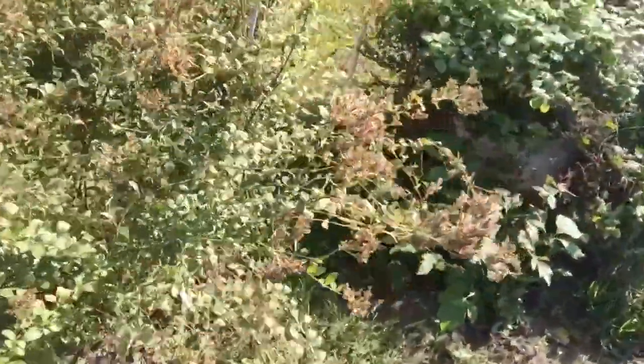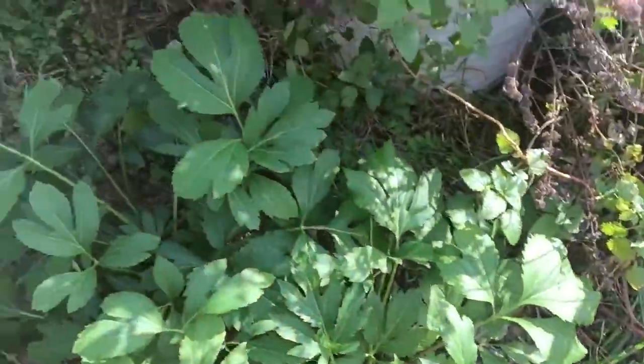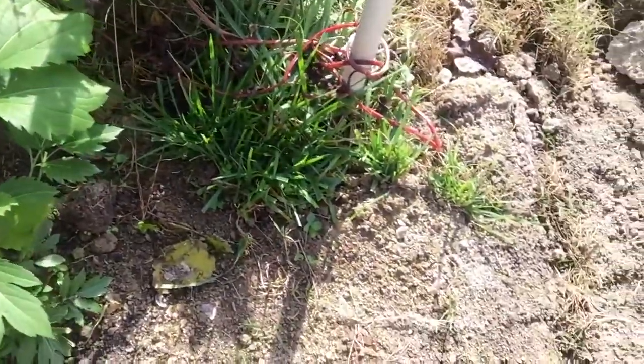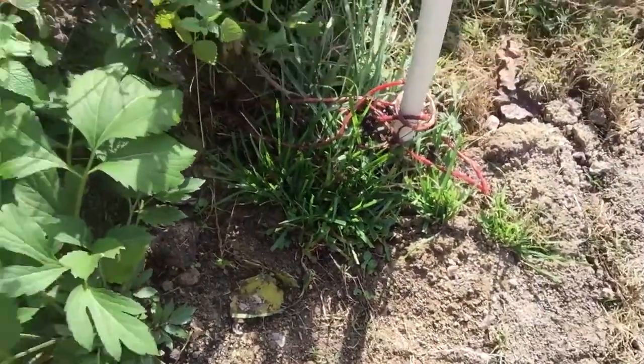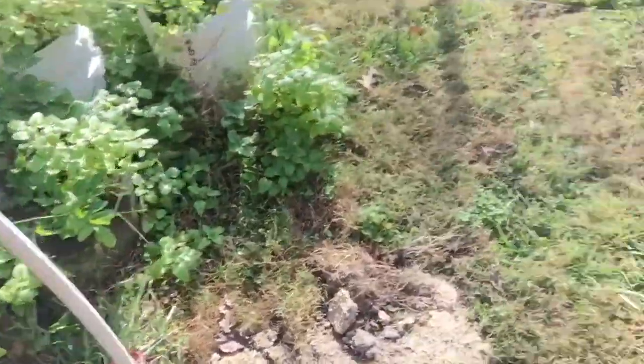But before we get there, here's our stevia still kicking. And this is my Rudbeckia laciniata that I planted a couple weeks ago in the ground, and it's looking good. It does look like something nibbled it, probably a rabbit.